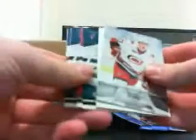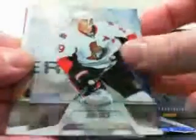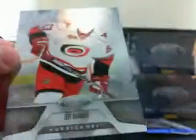Okay, there we go. Okay, keep rolling along here, guys. That was a hell of a card. We've done 2 master cases of certified so far, and that's the first dual auto we've seen. We did a whole football case and didn't see a dual auto. Okay, Brandon Dubinsky, Rangers. Pavelski, Sharks. Spezza, Senators. Couture, Sharks. Got a filler and an upside down Jeff Skinner for the Hurricanes.